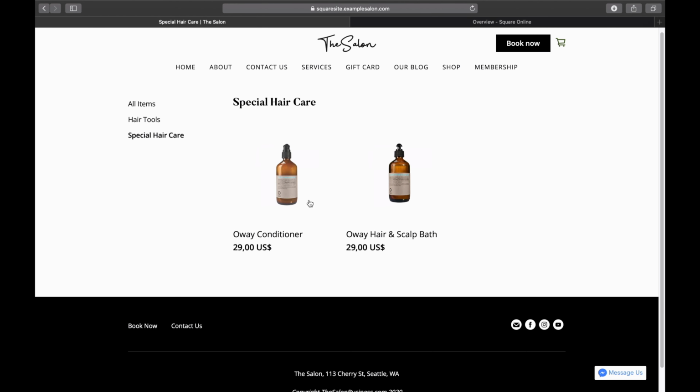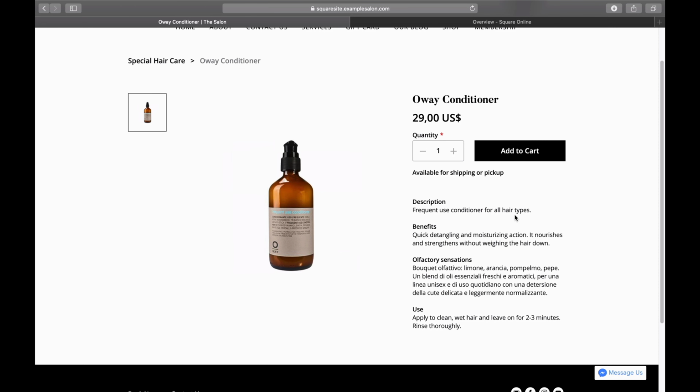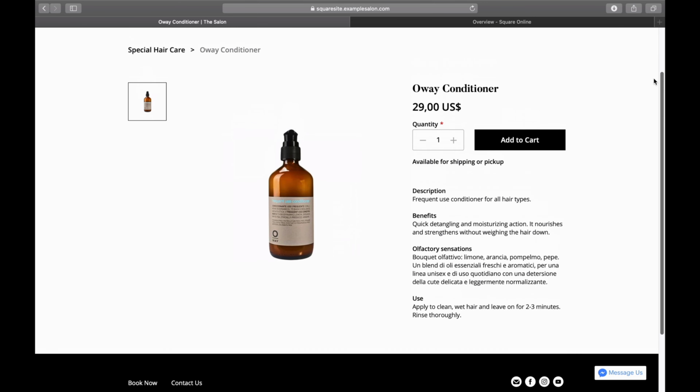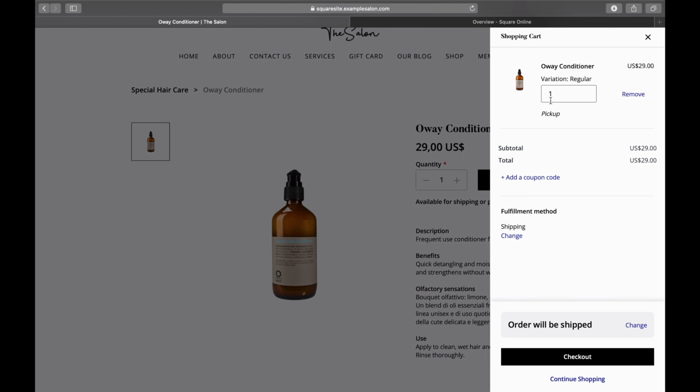But let's say I wanted to buy that product, and you'll get to the checkout. It looks like this. You can add a description and format that. You can add more images. I just have one image in here. You can have things like 360 images and some other stuff to make it more engaging. And so now I add that to cart.